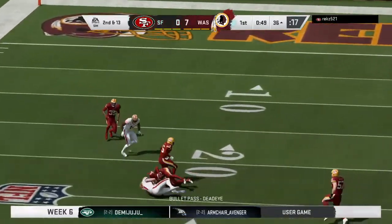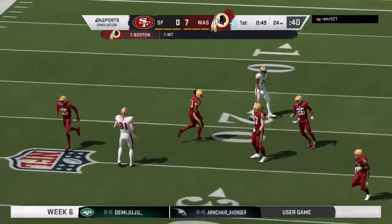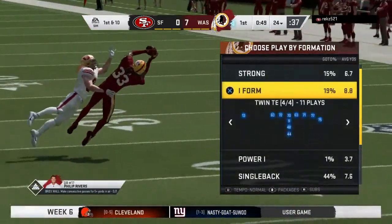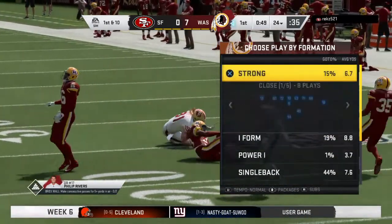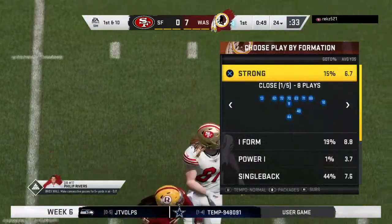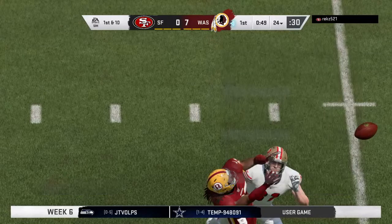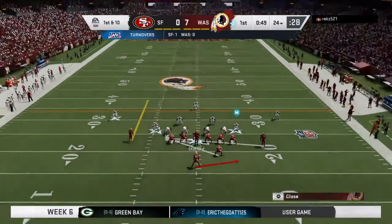A fight for the football, and it's intercepted. Picked off by Trey Boston. And they have the football and will take over at the 24-yard line. Well, that's a drive killer right there. Not a really confident throw either. This one was kind of up for grabs, and it's going to come down in the hands of the wrong team.